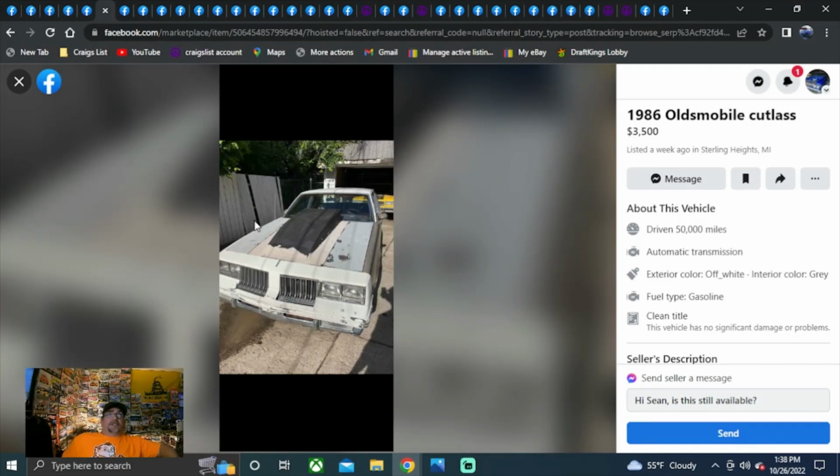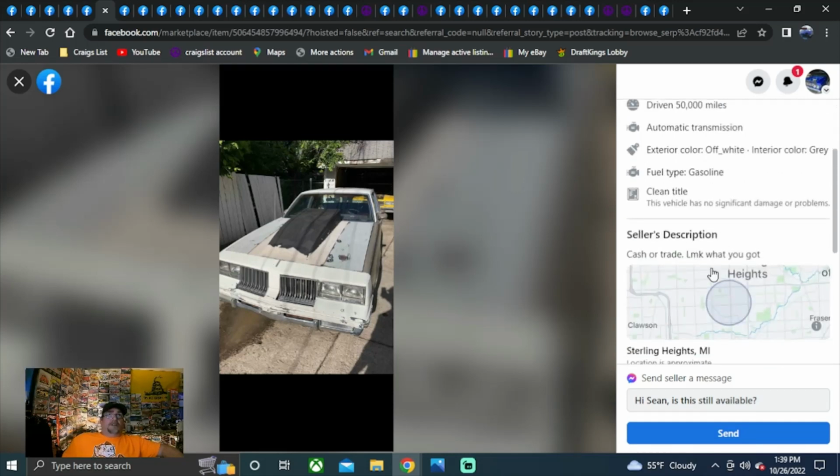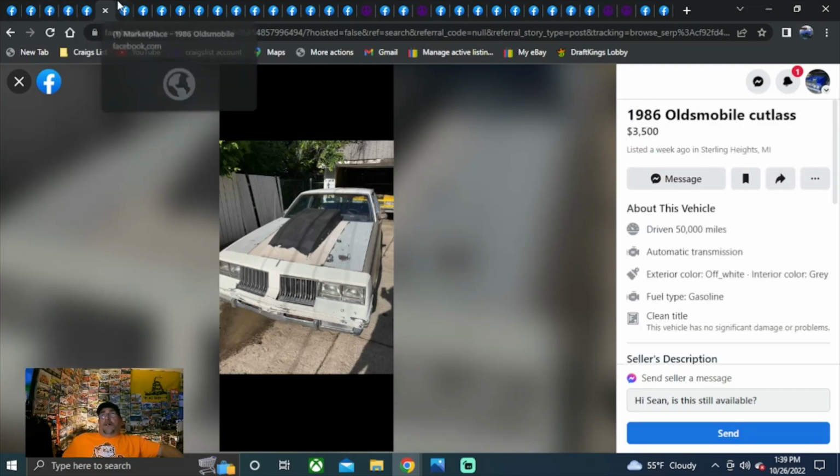On to another one. It's going to be a 1986 Oldsmobile Cutlass for $3,500. Only one photo, so hard to help somebody sell a car when they only put one photo on there. It does have a cowl hood. Looks like it's been used, I don't know, a gallon of Bondo to make it look like it was part of the hood. It says clean title, cash and trade. Let me know what you got. Michigan area.